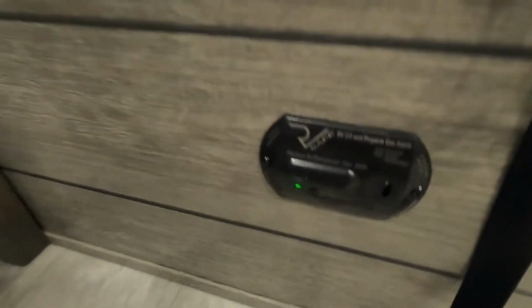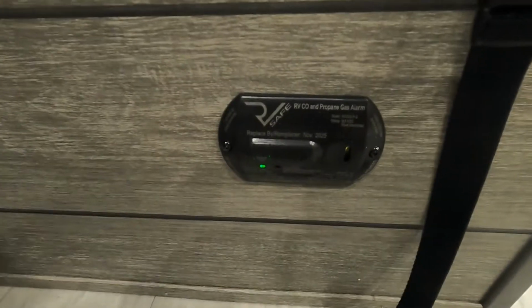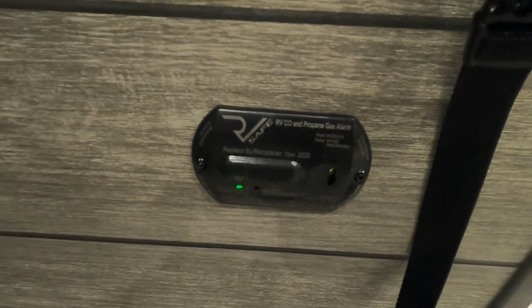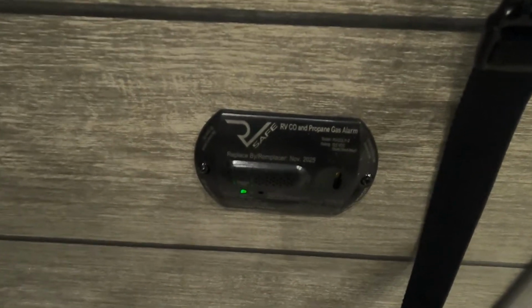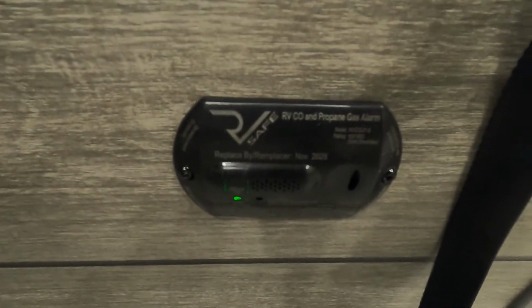is your 12 volt carbon monoxide propane detector. Now the reason I mention that's 12 volt, it's always running off your battery. So if you are boondocking, you're going to be gone for the day, nothing plugged in to charge your battery, use that battery disconnect, keep this from running your battery down while you're gone.